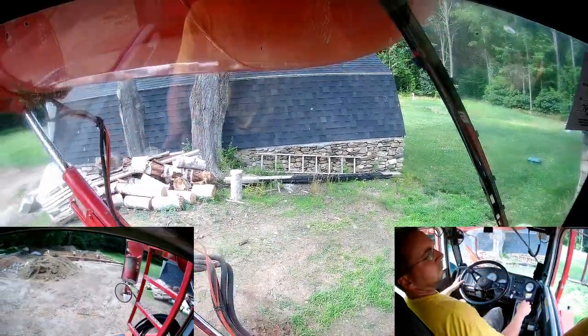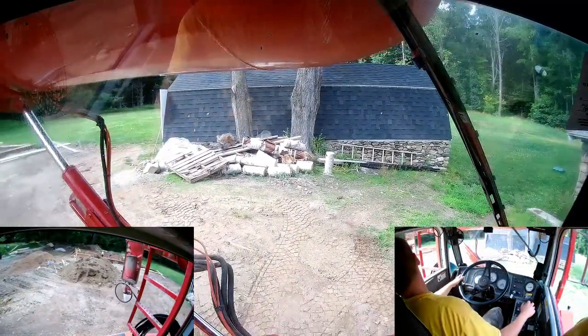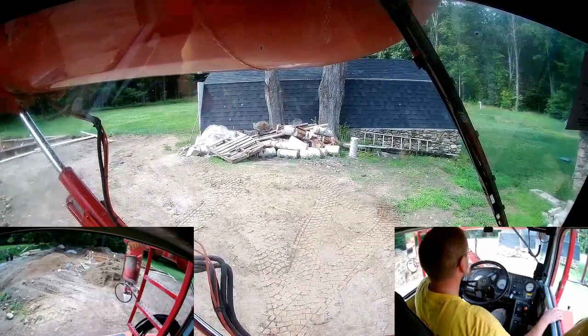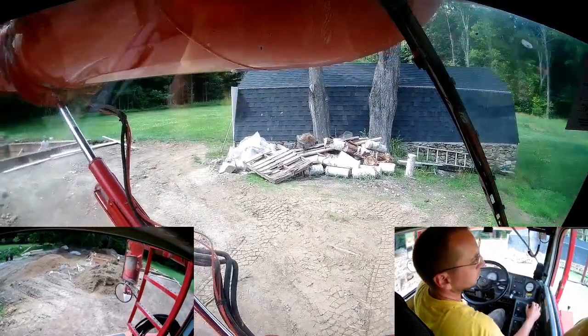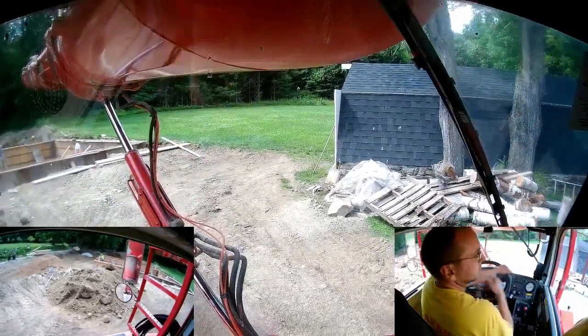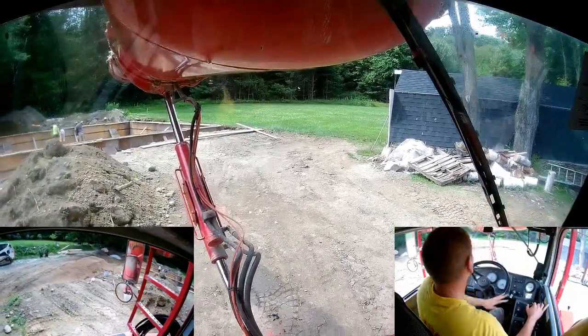His thought process for having me drive up the ramp versus the other truck is, now that I'm a little bit empty, I'd be a little bit lighter. I hadn't really unloaded very much concrete at all, but technically I am a little bit lighter than the other truck would be right now. So the thought process there was I would squish the ramp less than the other truck, but I still squished it.